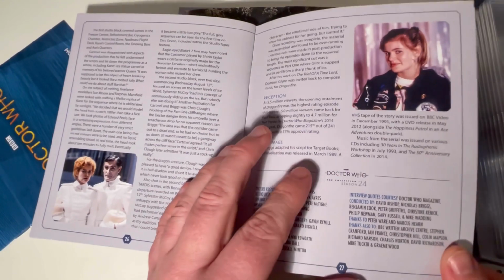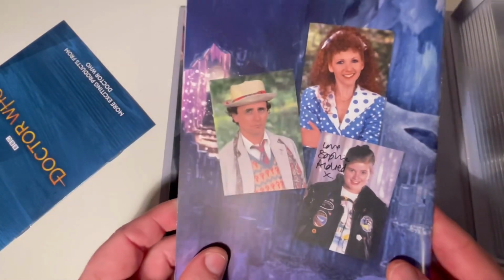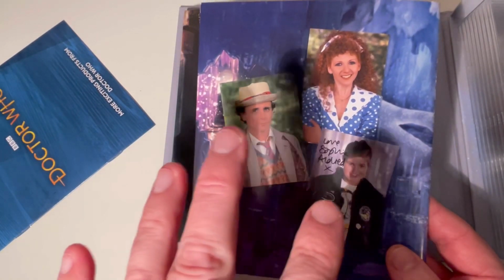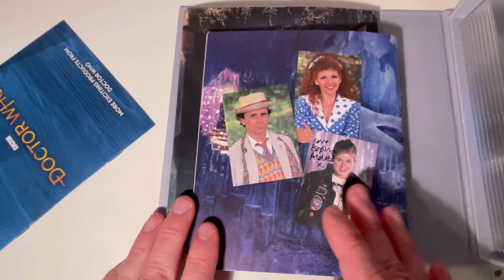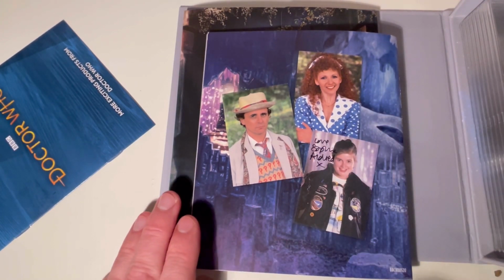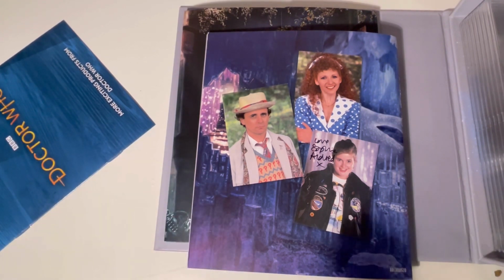So very, very cool. So about 27 pages. And then, you know, the actors and actresses are really looked after in terms of they are really well respected and dropped in here very nicely. Imagine them not having Ace on the back and they just had Bonnie and Sylvester's doctor on the back, you know. They've really gone out of their way to ensure that everybody is happy with this set. That's the only way I can look at it.